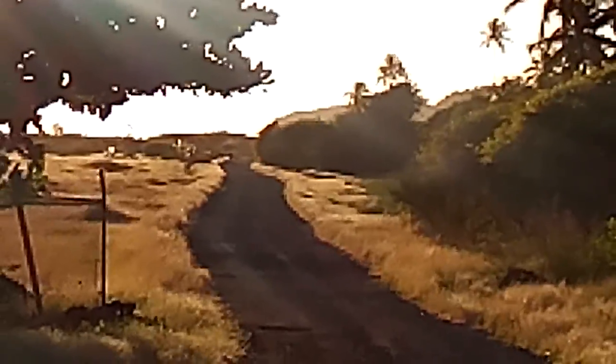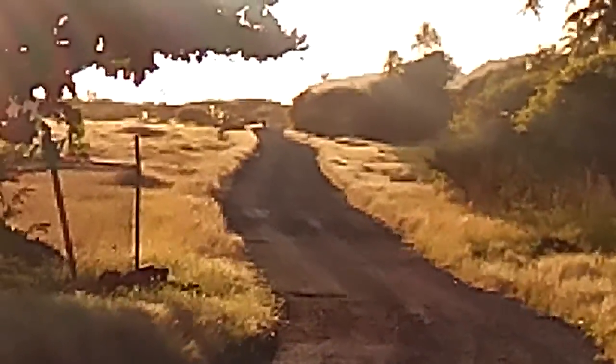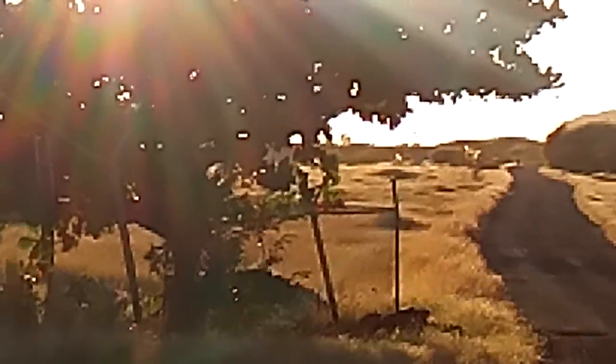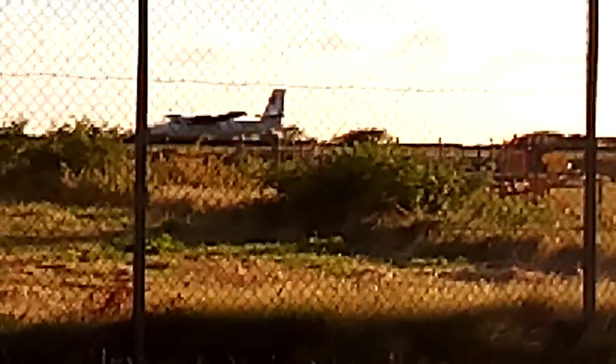Hear the engine roar. Touching down at the Jeff Mitchell Airport, which needs some work to be done. Reverse thrusters. It's going to pass the hangar right now.